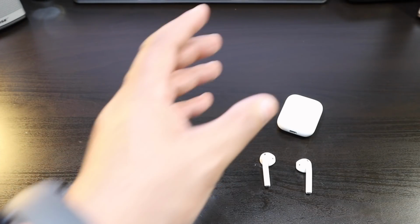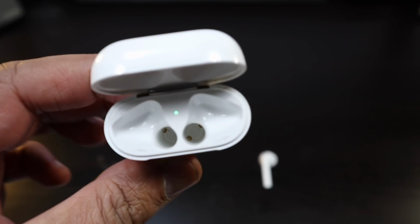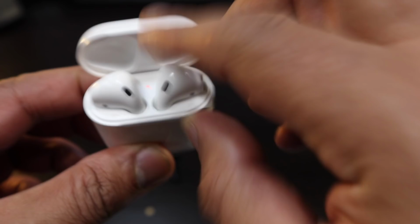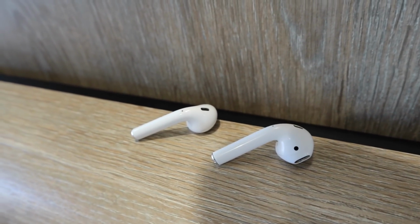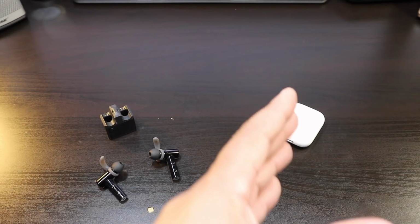So let's talk about the cases. This Apple AirPod case is so simple to put in your AirPods. All you gotta do, flick it in, close the case, and you're done. They're gonna be charging for that next session. And in 15 minutes, you can get 3 hours worth of battery life. That's awesome. So the case is definitely on point on the AirPods.